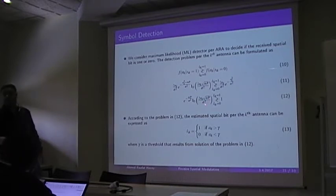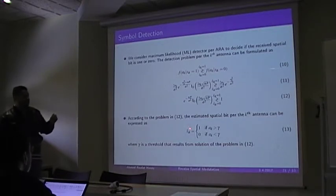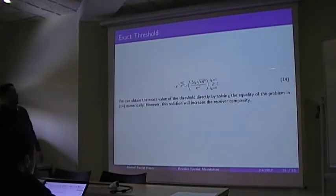According to this equation, we want to estimate the spatial bit at each antenna. The spatial bit can be 1 or 0 if the received amplitude is greater than or smaller than a certain threshold. We proved the closed-form solution for this threshold in different SNR regions.